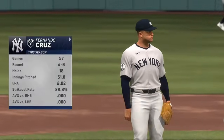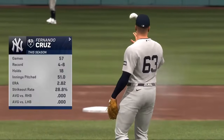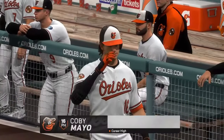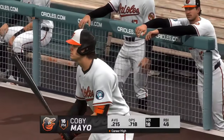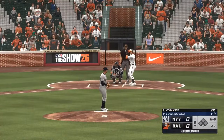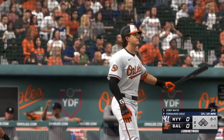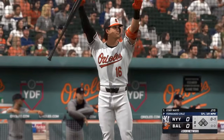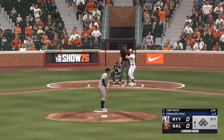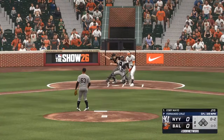Back now, new pitcher on the mound as we roll into the bottom of the 8th, Fernando Cruz. Well, he's been a really tough guy to take deep this season. You usually have to string some hits together in order to get to him. Pinch hitter coming on, Kobe Mayo. He represents the go-ahead run. Check swing, and he went. Strike 1. Gets him to chase after that one.